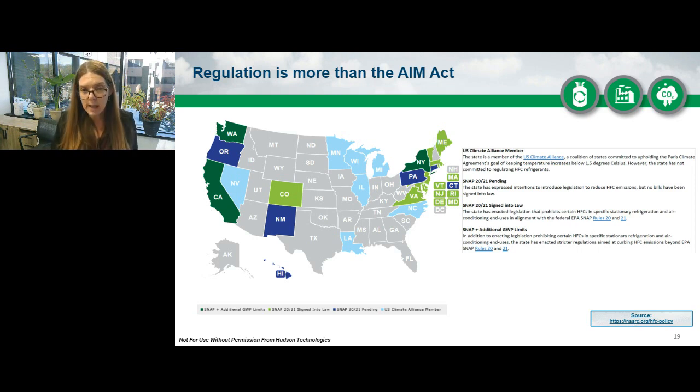So this just gives you a sense of the number of states that are looking at regulation that is more stringent than the AIM Act and that is moving faster than the AIM Act and where they're at in that process. So again, we could talk all day today just about this topic. So I think the takeaway here is it's important to understand that the AIM Act and federal regulation may not be the final say as it relates to your use of refrigerant and your use of equipment. And really looking at your local state regulations is very important.